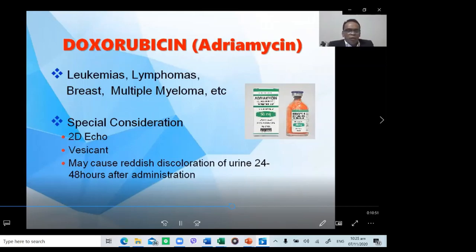Then, this drug is also a vesicant. The drug can be given as a bolus or IV drip over a period of 30 minutes to 1 hour. This drug also may cause reddish discoloration of urine for the next 24 to 48 hours after administration. If the reddish discoloration continues, then you must instruct the patient to call the APN or the attending physician immediately.